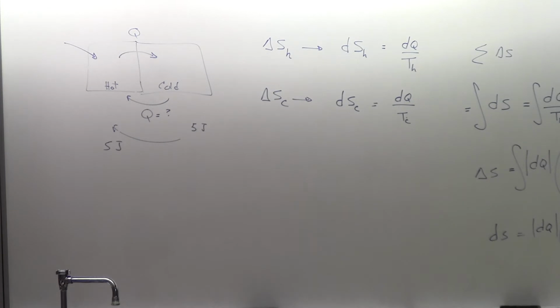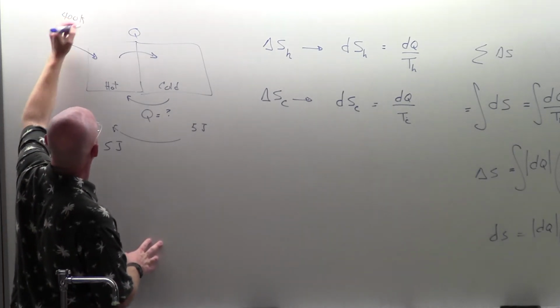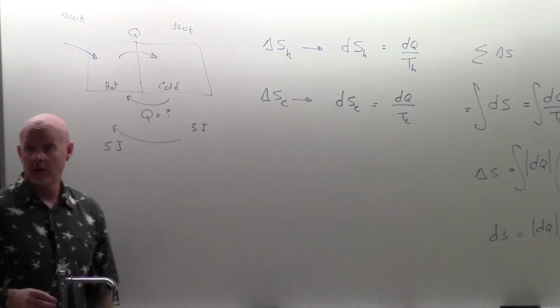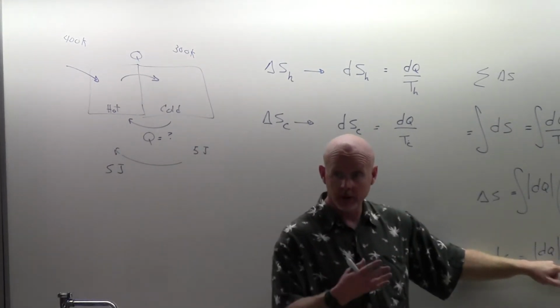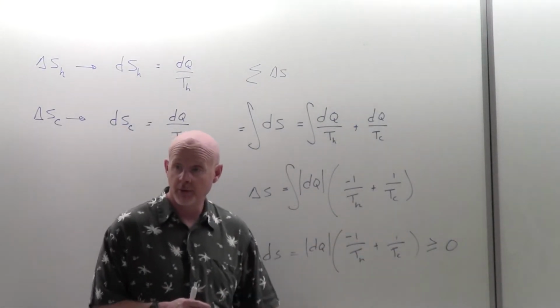Yeah, question? Why is the T cold greater than T hot? Well, that's what I meant by hot. Hot is 400 Kelvin. Cold is 300 Kelvin. So 1 over the hot one, 400, is a smaller number than 1 over 300.